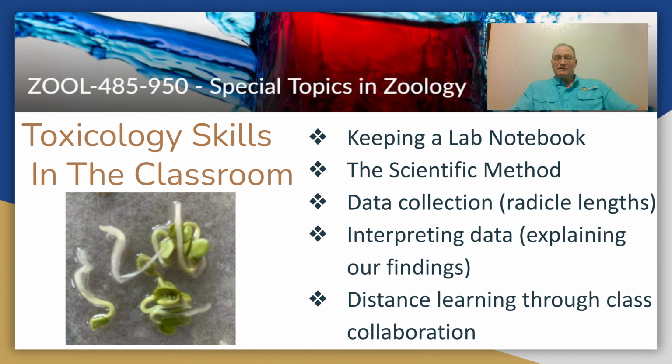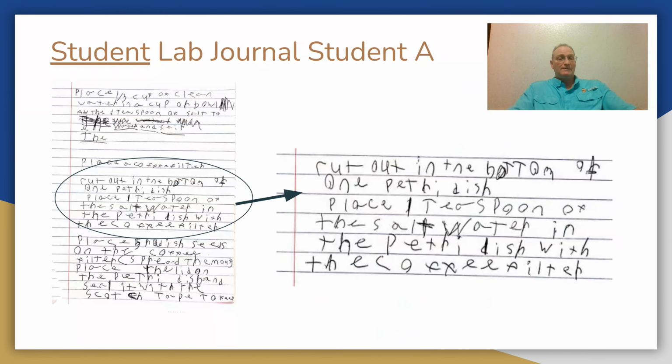With data collection, during the toxicology lab, they've measured radical lengths and used rulers. Interpreting data was a big one, to be able to make sense of what it is that you're seeing. And then with the distance learning, we did a class collaboration with our virtual students at home. The students at home also did the toxicology lab with the students in the classroom, and we compared notes.